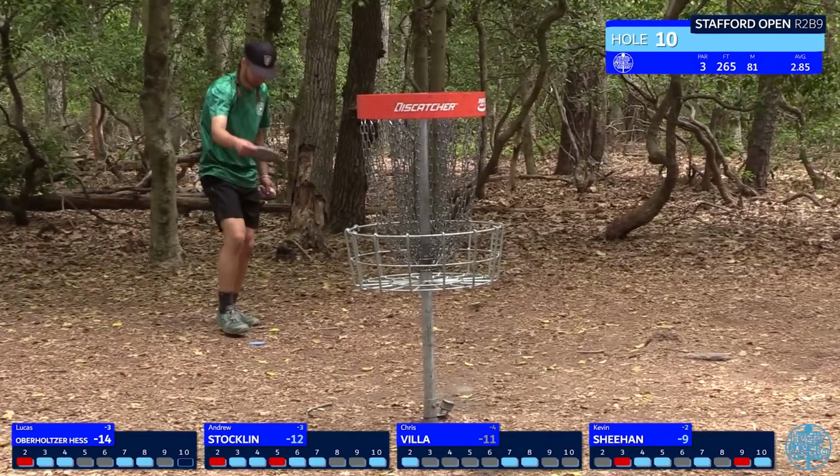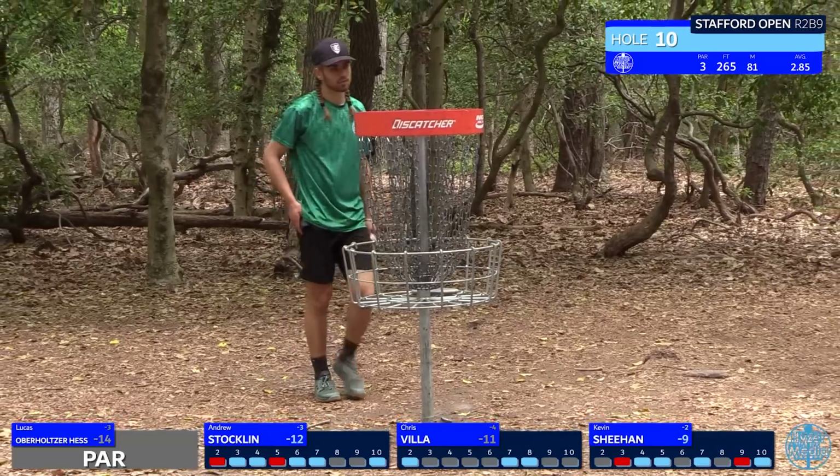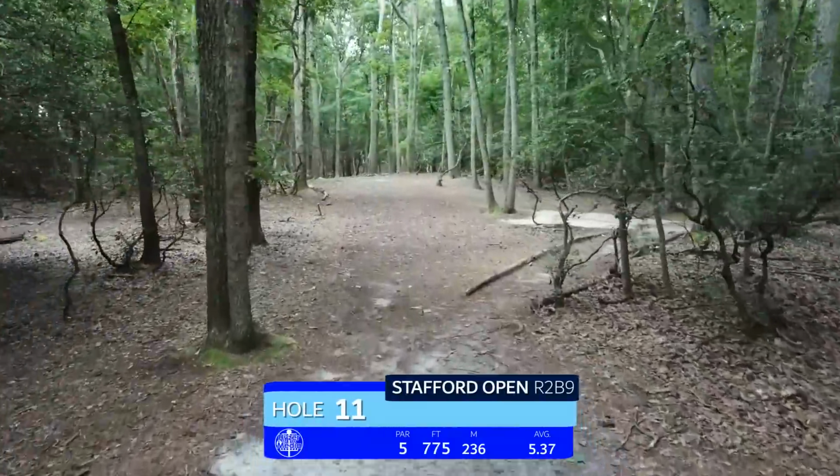Good par putt there from Chris, as we see Lucas cleaning up his par as well. And we head over into hole 11.